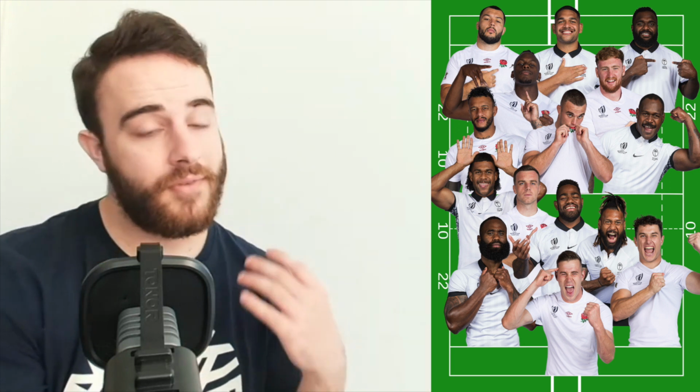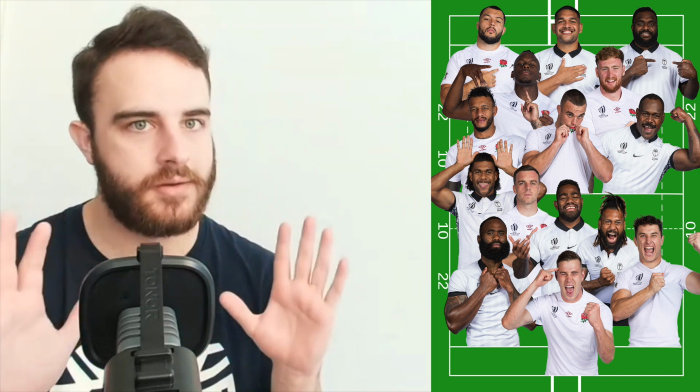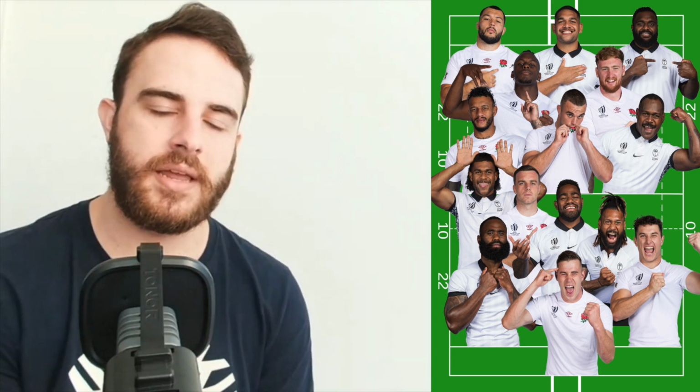But anyway, moving on towards the back 3 for the side, the final positions here. I've gone with the likes of Semi Radradra as the number 11. He's been playing most of his minutes there, so that's the reason why I've gone with him at the number 11. I've gone with Perry Humphreys there at the number 14. Again, he hasn't played as many minutes. I understand that.